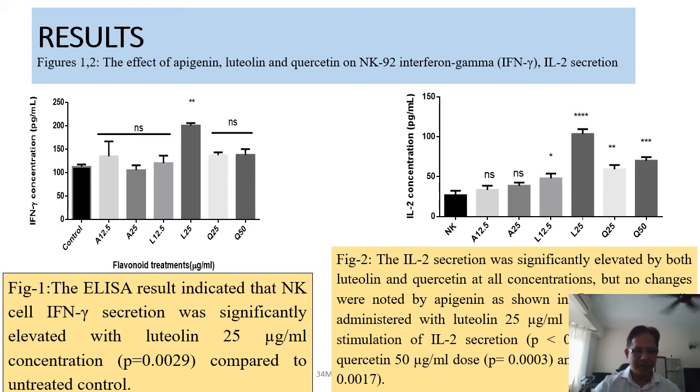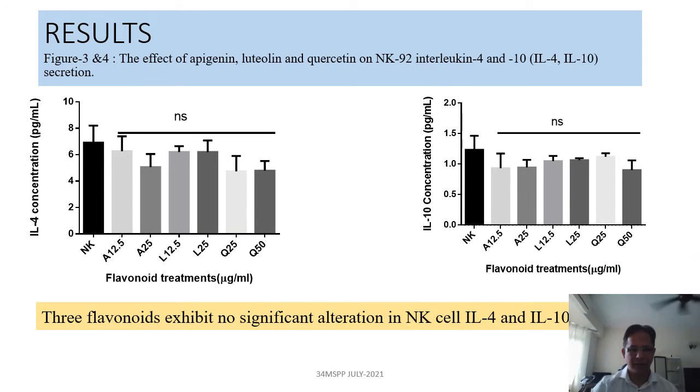The ELISA result showed that only luteolin at 25 microgram per ml concentration significantly increased NK cell interferon gamma secretion. However, in the case of interleukin-2 secretion, except for apigenin, luteolin and quercetin at all different concentrations produced a significant elevation of interleukin-2 from the NK cell. The 3 flavonoids, apigenin, luteolin, and quercetin, showed no significant changes in interleukin-4 and interleukin-10 secretion from NK cells after treatment.